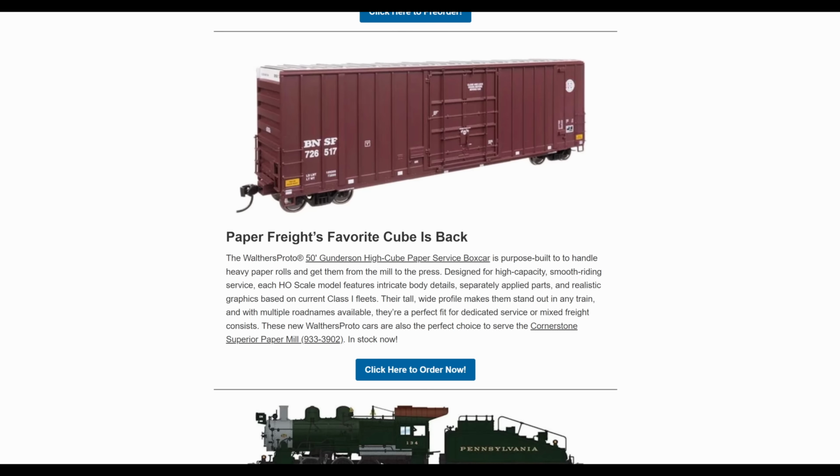In the Proto line, a 50-foot Gunderson high cube boxcar for paper service here. Goes perfect with the Superior paper mill that they recently announced as well. These are now in stock.